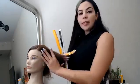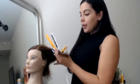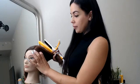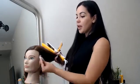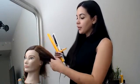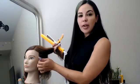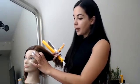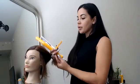So on my girl here, because she can't get mad at me if I do damage her hair, I'm going to use 400 degrees. And I'm going to take sections diagonally. The reason why I like to do this diagonally instead of horizontally is because when we do a horizontal section, sometimes it's hard to get close to the front of the face, and you're going to be left with a little bit of frizz around the face, and that's the one thing clients don't want to see. So by taking a diagonal section, you're able to get a lot closer to her face.